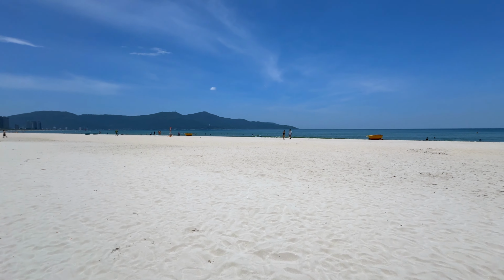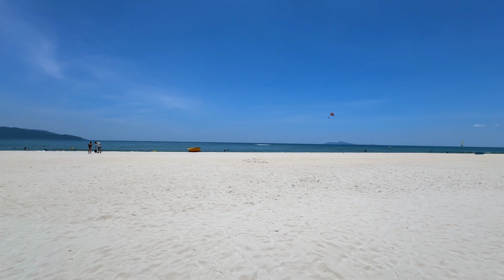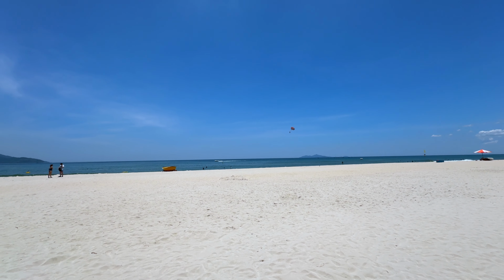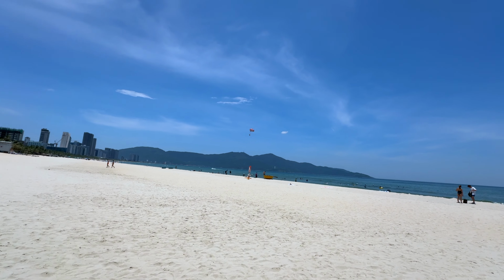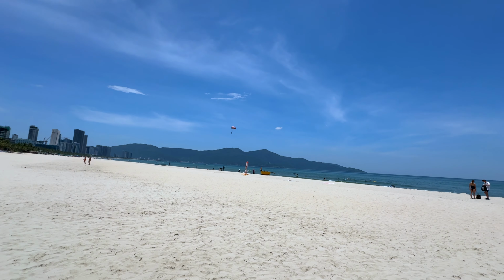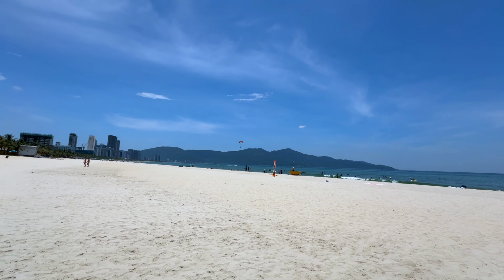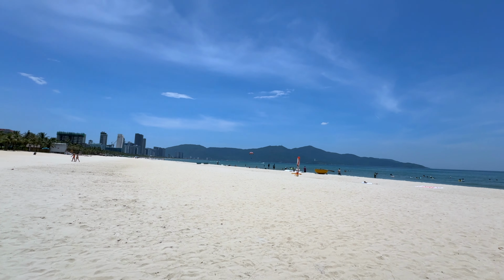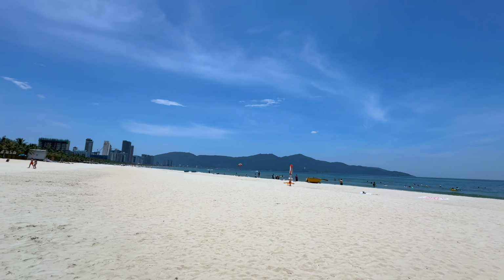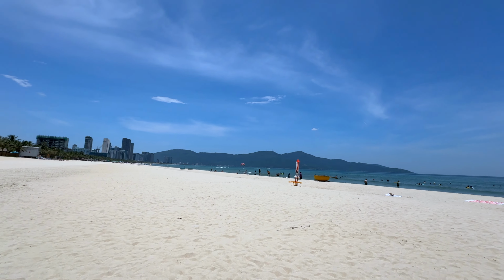People having fun in the water or paragliding. That does look good. Be interesting to see them coming to land. Sometimes that's not so easy. No, not in the water. I'd hate to land in the water.